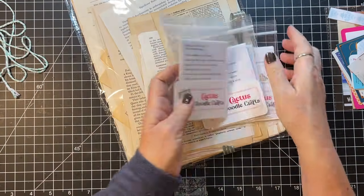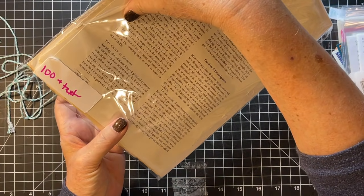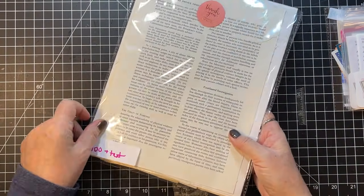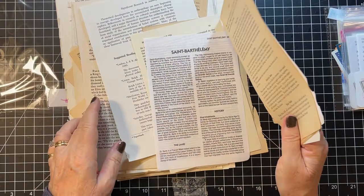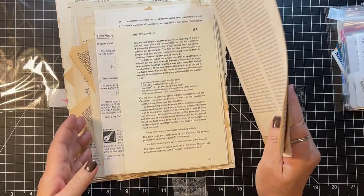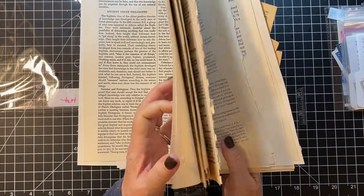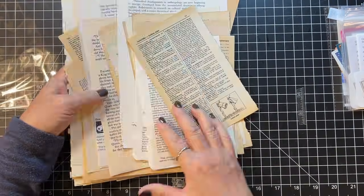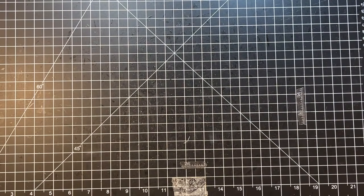Cactus Doodle Crafts. And then this is a hundred plus set of text. So all sorts of papers in here. Let me just give you a quick idea. I'm loving that people are putting out these sample packs because this is so helpful for newbies to junk journaling, I feel like. So yep, all different kinds of book page in this. 100 plus pages. Be great to be tearing these up and using them for collage and stuff or backgrounds or whatever. So new shop, Cactus Doodle Crafts. There you go. Okay.